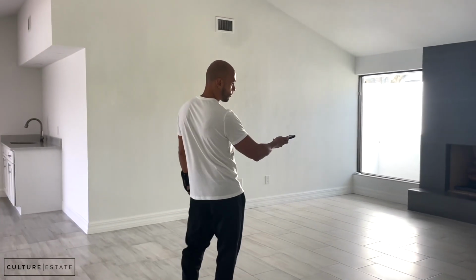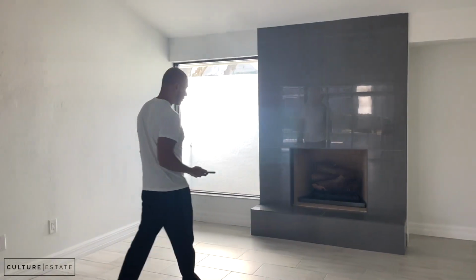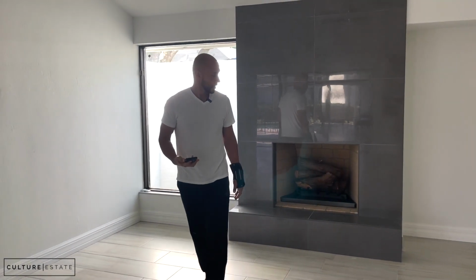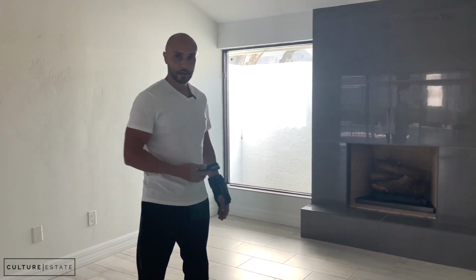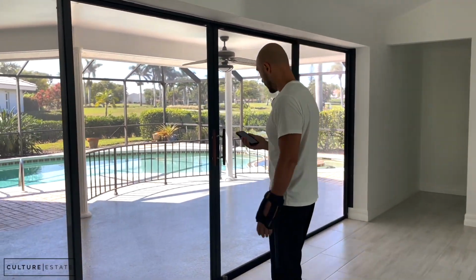Oh, we've got a wood-burning fireplace here too, which is not really common for most Floridian homes. But a nice little piece to have, especially for people who come in from the colder places around the country. I'm sure to make you feel right at home. And some days it does get pretty chilly here in Florida, so it'd be nice to have that once in a while. But for some reason, we're having issues over here.